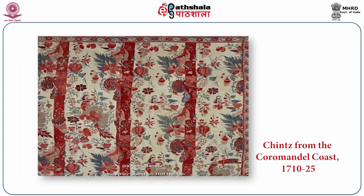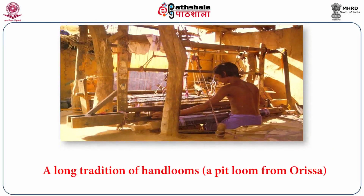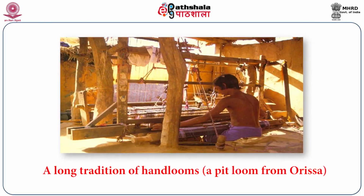So this is an example of a chintz kind of fabric produced from the Coromandel coast, datable to the 18th century. And traditional handlooms from various parts of India are clear indications of how the ancient system could have existed.